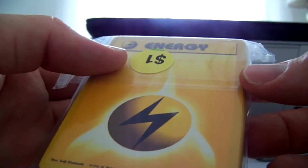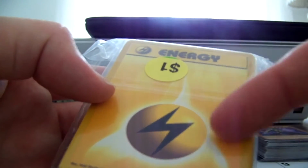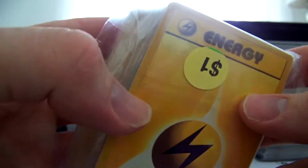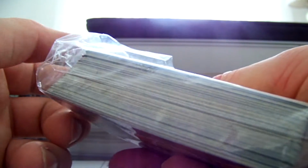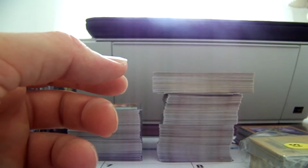But this is a whole package of, I believe they're mostly base set, lightning energies. It was only $1. There's 88 in there, I counted. These are all literally mint or very close, so that was amazing. There's a penny a piece there.